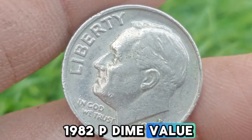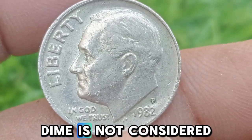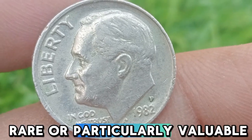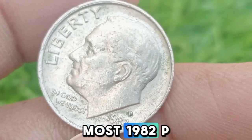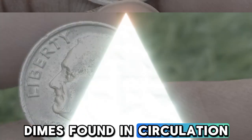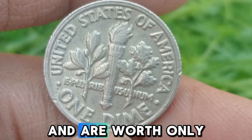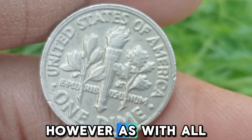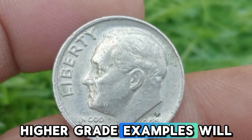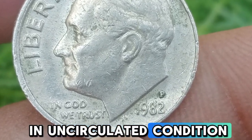1982 P dime value. In general, the 1982 P dime is not considered rare or particularly valuable unless it is in exceptional condition. Most 1982 P dimes found in circulation are in circulated grades, such as good or fine, and are worth only their face value, 10 cents. However, as with all coins, higher grade examples will be worth more, especially those that are in uncirculated condition.